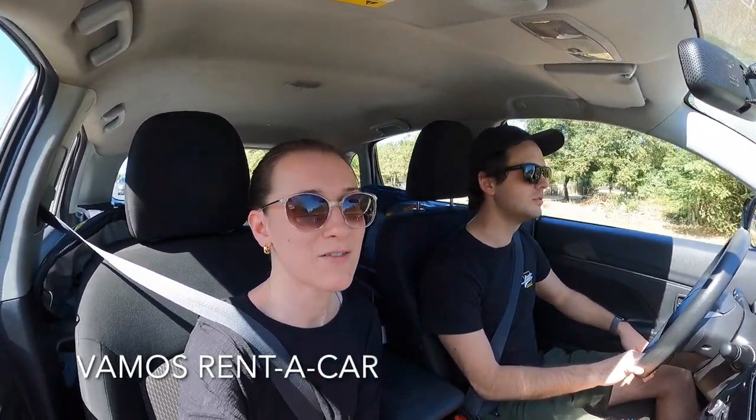All right, we got our rental car. So we got our rental car from Vamos Rent-A-Car. They were great. They gave us a little safety briefing before we left, which was super helpful, just to tell us about, you know, what their street signs mean, don't park under coconut trees, things like that.